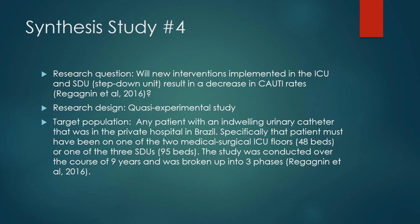Study number 4. Will new interventions implemented in the ICU and SDU, which is the step-down unit, result in decrease in CAUTI rates? The research design is a quasi-experimental study. The target population includes any patient with an indwelling urinary catheter that was in the private hospital in Brazil. Specifically, that patient must have been on one of the 2 medical surgical ICU floors, including 48 beds, or one of the 3 step-down units that had 95 beds. The study was conducted over the course of 9 years and was broken up into 3 phases.